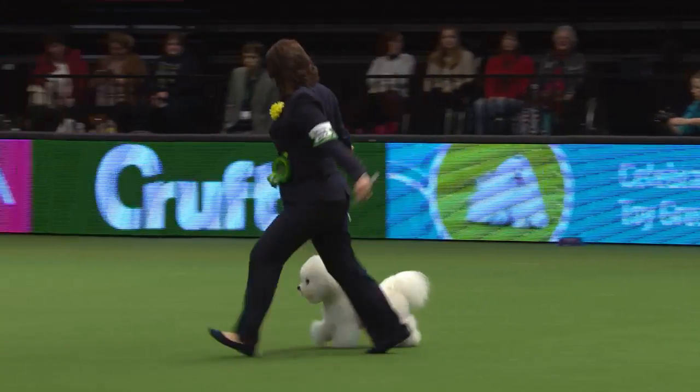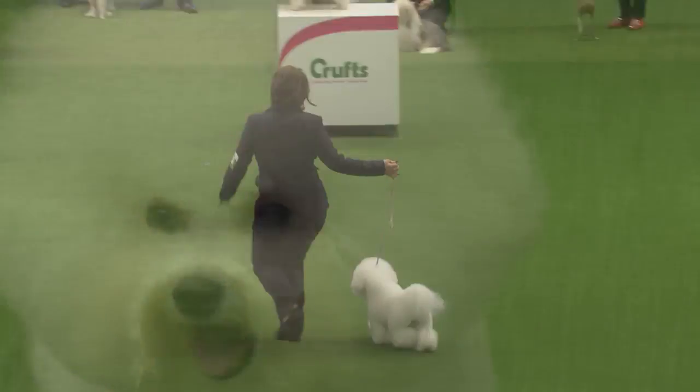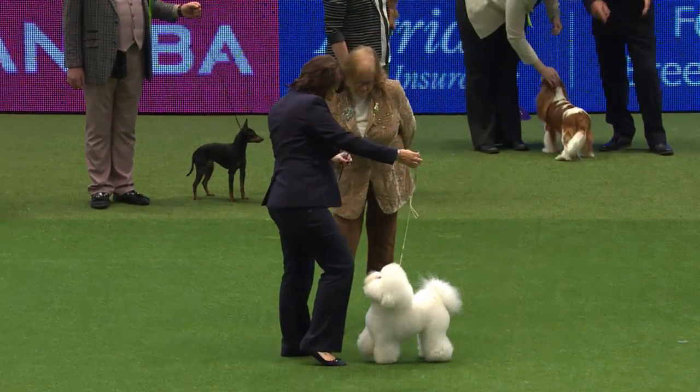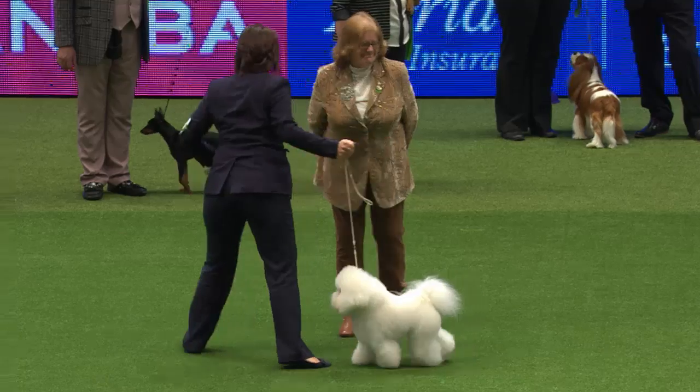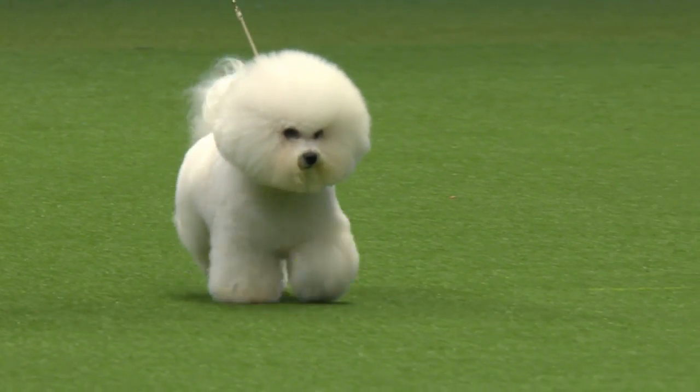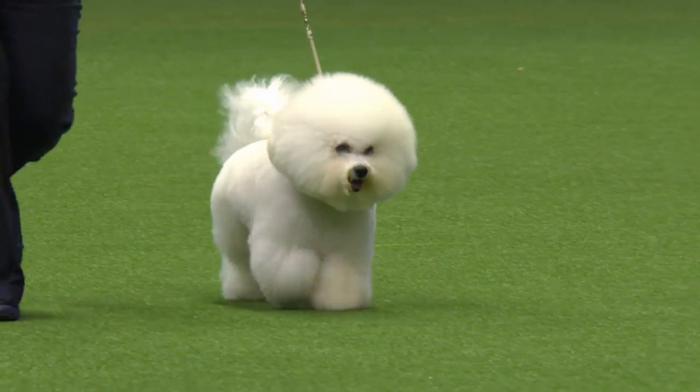And really gives the impression, this breed, of substance in a small package. There's no way you'd think this is a lightweight, would you? The best of breed winning Bichon Frise. And very alert and light strutting gait, full of confidence and of course great style in the toy breeds.